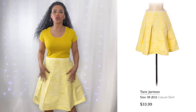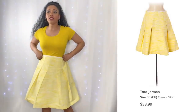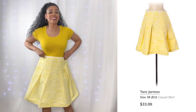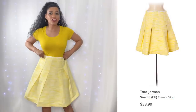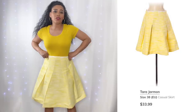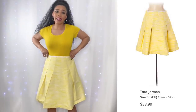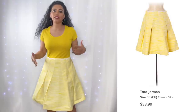This is so cute. And if it fit me the right way, I would love the length. I would love everything about it. It's just not hitting me right. It is a little big on me. They definitely sent the size that I indicated I wear, so that is not their fault. It's different with all of the different brands, so you just never know. But I would rather get something that's a little big and take it in than get something that is way too tight and have to deal with it.